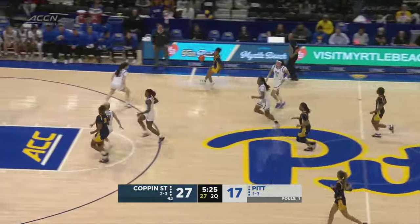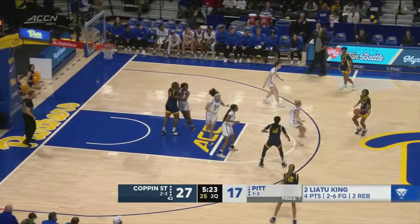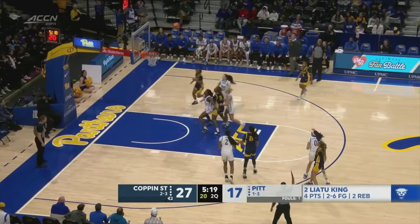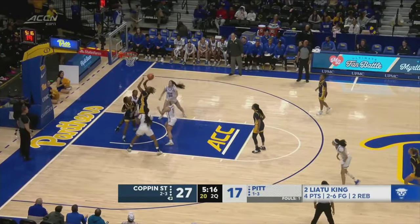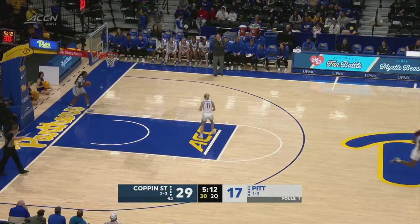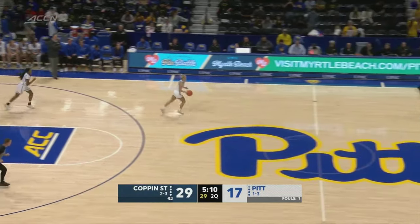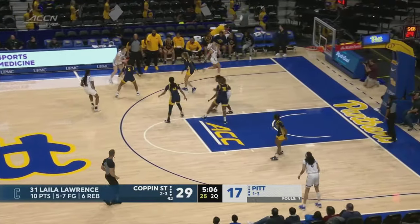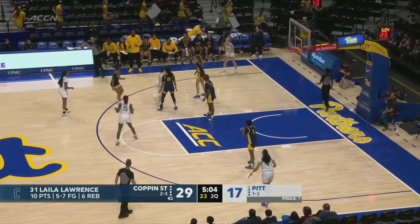And here comes Coppin State with Gray again. Hammond off to Blackstone. Got some room from three, and she just misses off the back of the iron there. Out. The rebound goes back to Lawrence, though, and once again, Coppin State converts. Yeah, tough one there rebounding-wise for Pitt. You had four Pitt players underneath the hoop there, yet Layla Lawrence is able to come right through, get that ball, and put it right back up.